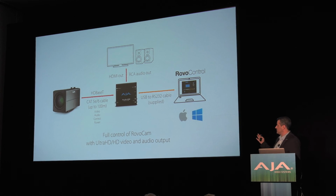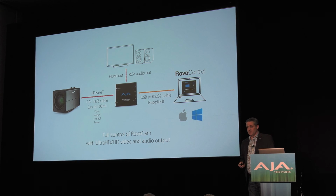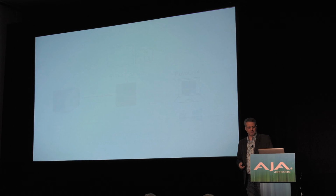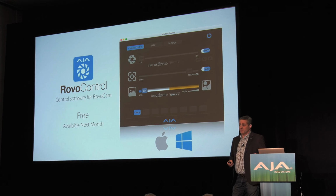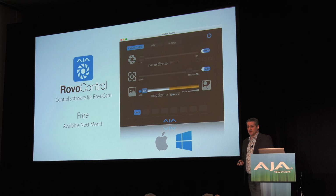So RoboControl just allows simple control of the camera from a great distance. RoboControl is free and available to any of our RoboCam customers. They just go to our website and download it next month.